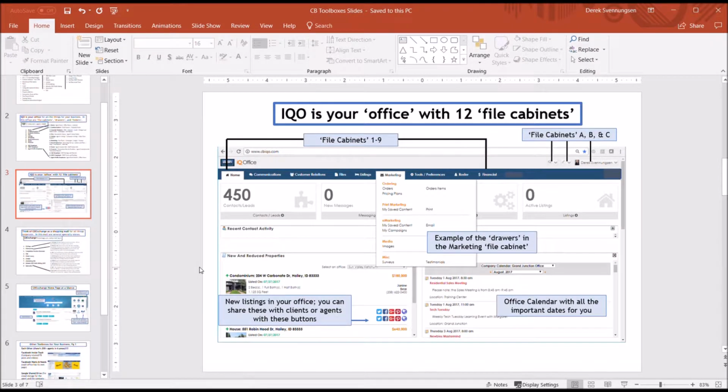So your Iqo homepage, you've logged in with your first letter and last name, and your default login password is CBDP01, all smalls. This is what it looks like, and here's how I want you to think of your Iqo. It's your office, and it has 12 file cabinets in it. File cabinets 1 through 9 are right here on this blue bar: home, communications, customer relations, files, listings, marketing, tools and preferences, roster, and financial. And then the other 3 file cabinets are up here: A, B, and C.